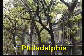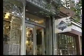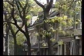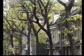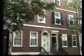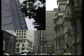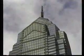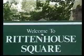Just south of Independence Park, you'll find the largest collection of colonial houses in America. We're in Society Hill. Society Hill today is beautifully preserved. It has a mix of shops, and there's some cafes and little restaurants. Mostly it's a residential neighborhood. Parts of Philadelphia have gone up, up, up. This is the highest building in town. Parts of Philadelphia are ancient. Nearby you'll find Rittenhouse Square, one of the 4 main squares in the central city.